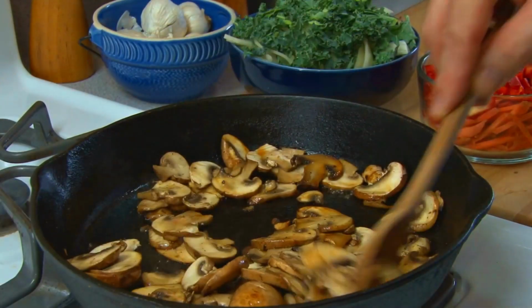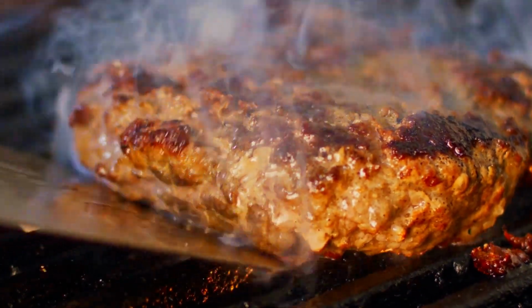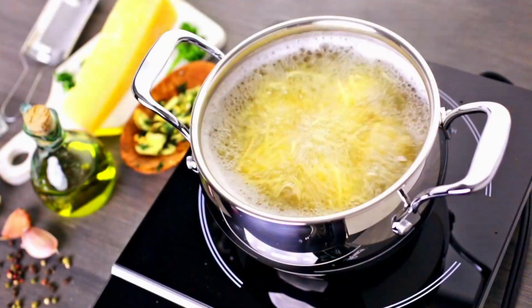Cook large portions of your favorite dishes and repurpose the leftovers into new meals. Transform the roast chicken into a delicious chicken salad, or turn last night's spaghetti into a tasty pasta bake.